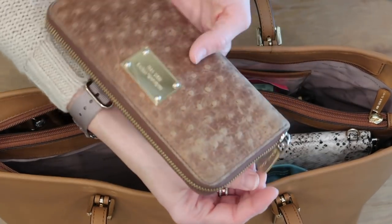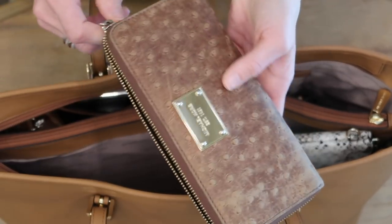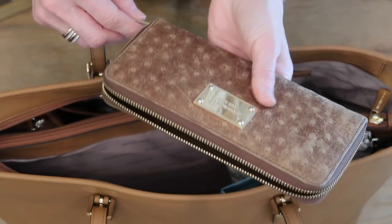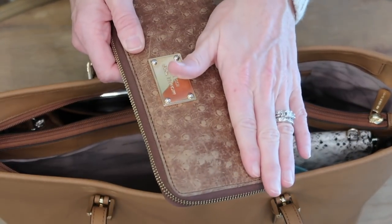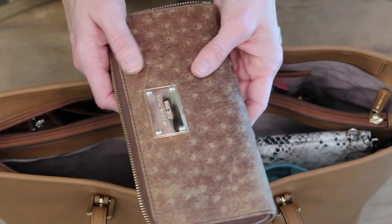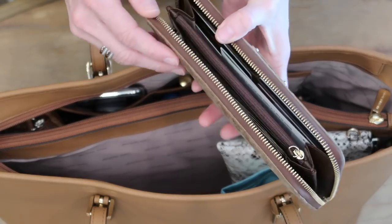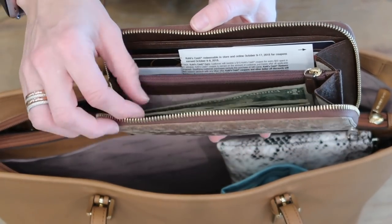Next is my wallet. This is just a Michael Kors wallet. I've had this for, oh my gracious, I want to say like 6, 7, 8 years. I love this. It's just that really vintage, rustic, worn leather. And it just gets more and more that way over the years. I love it. Not really anything exciting in here.